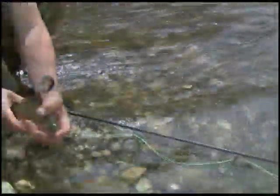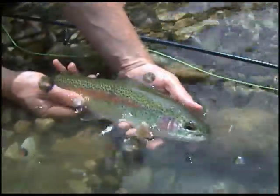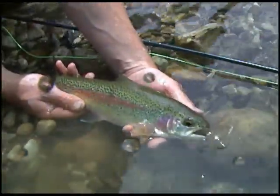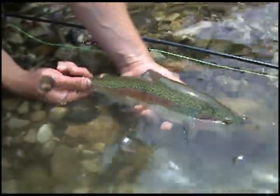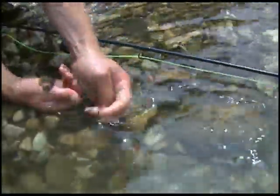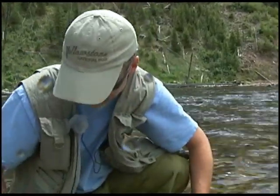These guys. Oh, beautiful. What color! Incredible. Nice fish. Thanks. Very nice, Steve. That was fun. Not a spectacular take on that one because he just took it on the drag, so I didn't see him. He just started pounding away, jumping like crazy. Yeah, jumping like crazy. All right, nice job.